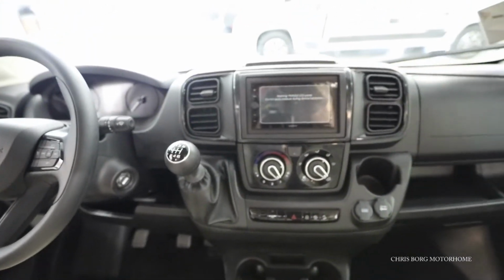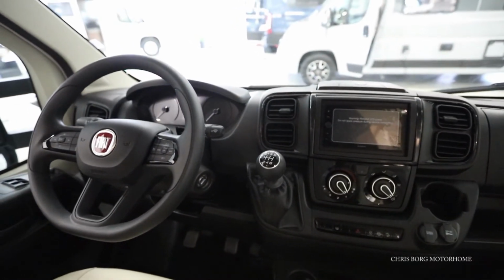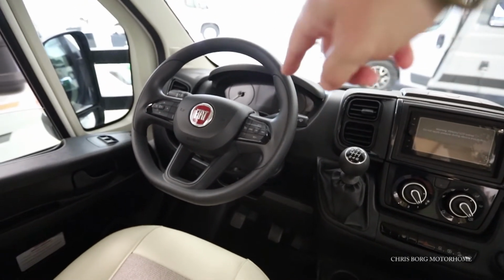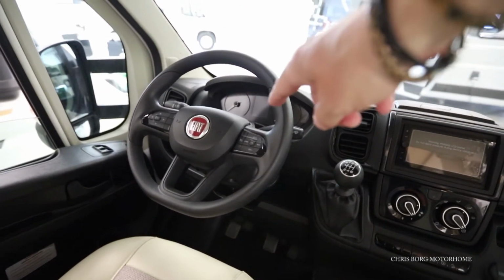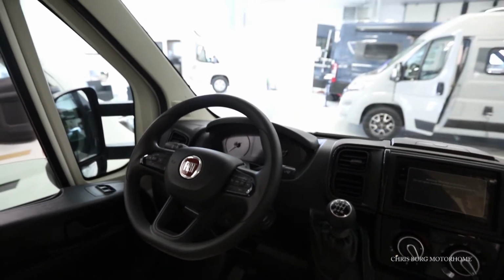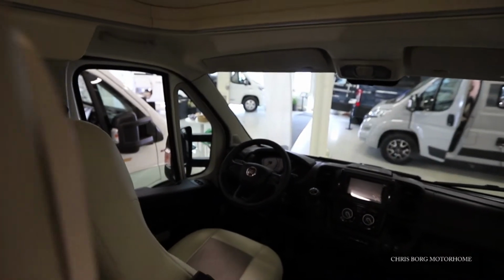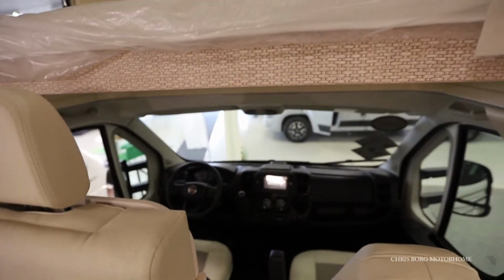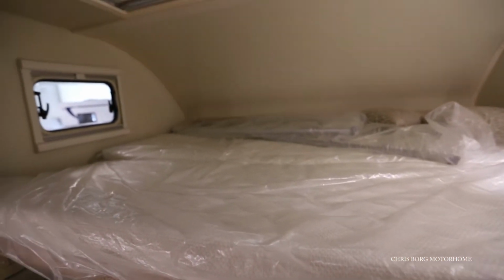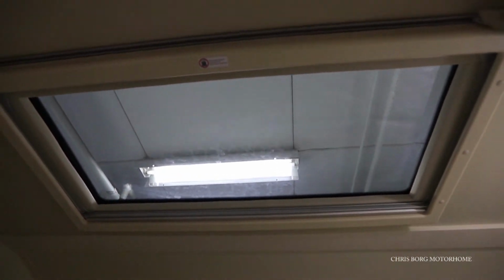And here on the dashboard you can see some new design for this 2022 model. You also have a little smaller steering wheel, also with push buttons here. Also have some new electronics on the instruments. And above the driver's cabin we have a bed here for at least two people. And also a big panoramic window there.